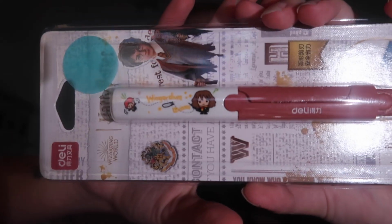Oh my gosh, I also got some Harry Potter pens. I just read Harry Potter this year and I love Harry Potter, so I had to get some more Harry Potter stuff. I also got this pair of mini scissors that are Harry Potter themed, and they have a tiny little Hermione and Ron on them, which I'll show you close up.